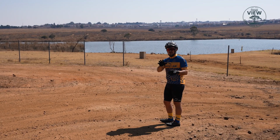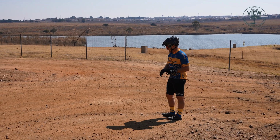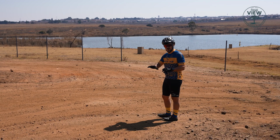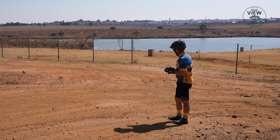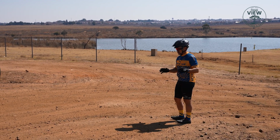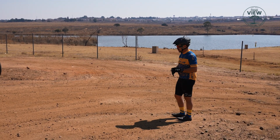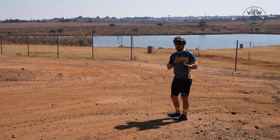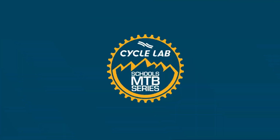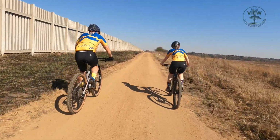Right, so just after you turn right to get to the course itself, you're going to get into this little corner, which is an off-camber corner, and it's going to take you left onto the tracks. This for me is the most dangerous part of the course because, as you can see, it's very loose. You're going to be coming down here with some speed, so please guys, just be really careful when you take this left turn.